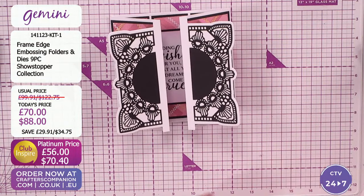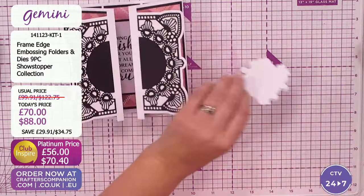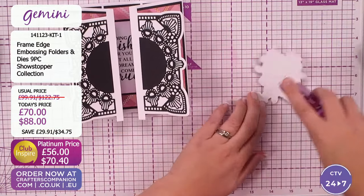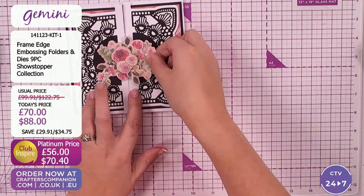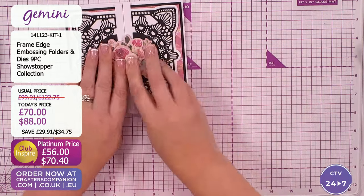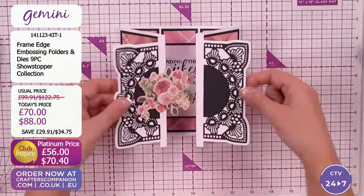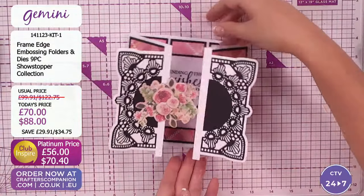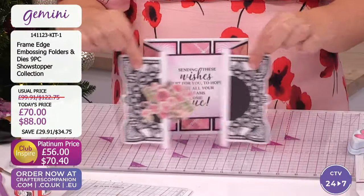And then look what I've done with this one, Craig. I've just done a nice, simple one of our decoupage florals, and I'm just going to put the tape on one side so that I can go right across the middle there. Wow, you've got that nice and central. That's how you do the fold-back gatefold with that lovely shaping from the dies that are in this set. Awesome. How fab is that? I love that.